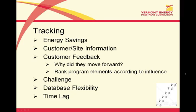Customer feedback, we followed up with a survey. Why did they move forward? Was it saving energy, saving money? Was it comfort? Was it mold? And why didn't they move forward? There are different answers to these two questions, why they did and why they didn't. And it's best to try and model your program so that you're addressing both why they might move forward and why they might not.